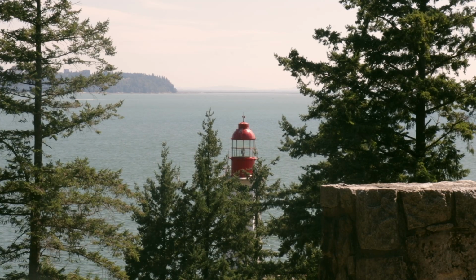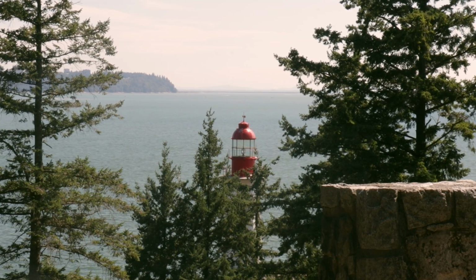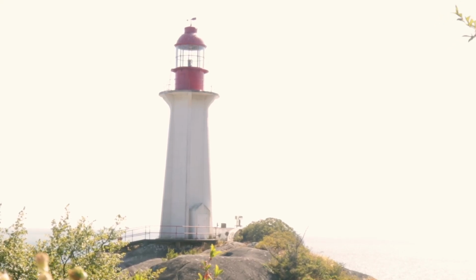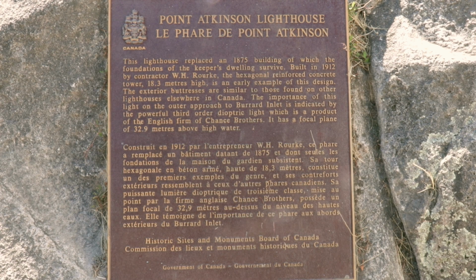This is Point Atkinson Lighthouse. It's been here since 1912, built to replace an even older structure from 1875. The light sits over 30 meters above the water, guiding ships to the Burrard Inlet. It feels like the kind of place time forgets. Quiet, suspended, where nothing rushes and nothing asks you to stay. It just lets you be.